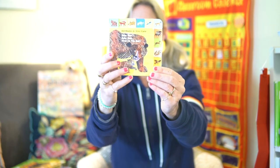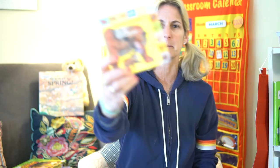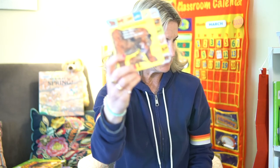Oh, that's such a good one, isn't it? By Eric Carle. We love Eric Carle. Baby bear, what do you see?